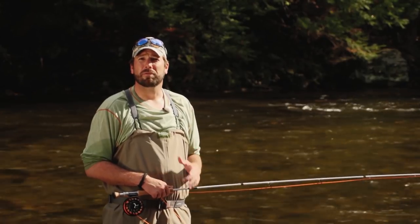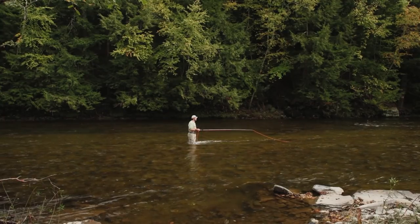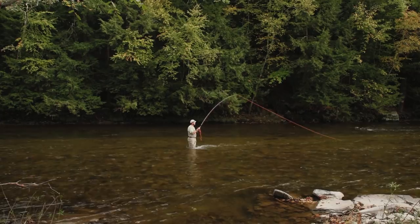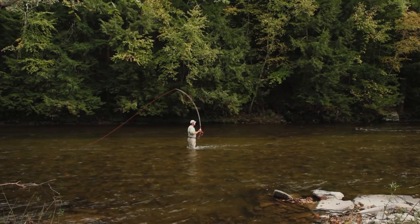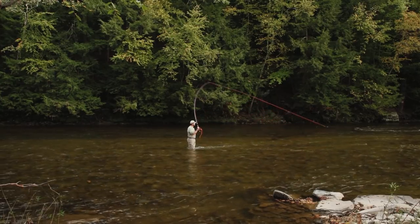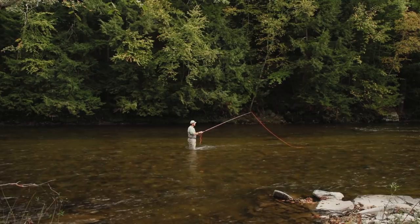Today, we're going to troubleshoot the five most common casting mistakes and how to correct them. Probably the number one most common casting mistake I see is starting with that rod tip too high. When you start your initial back cast, you want to keep that rod tip nice and low, close to the water. That's going to keep that line nice and straight and make that nice, easy back cast, that nice lift and acceleration and that pop to a stop.